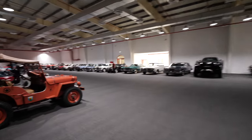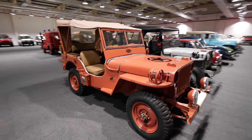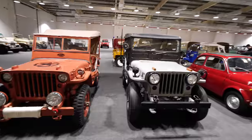Look at these. This is a Ford. This is a Ford? It's a Ford. It says Ford, but they look like a Wrangler or a Willys. It does, but it's a Ford. Look at the spotlight on it.